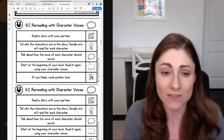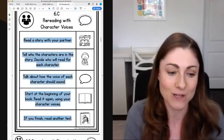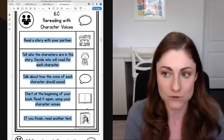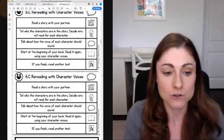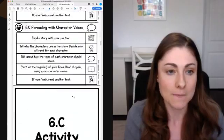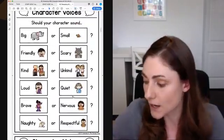And you would already have taught this. You would already have shown them how to do this, especially with kinder and first, who can't really read this text. But the pictures will remind them what to do in the order of things. So that's in there. I do recommend printing it out. And that's one activity. So you can see there's really not a lot to print.